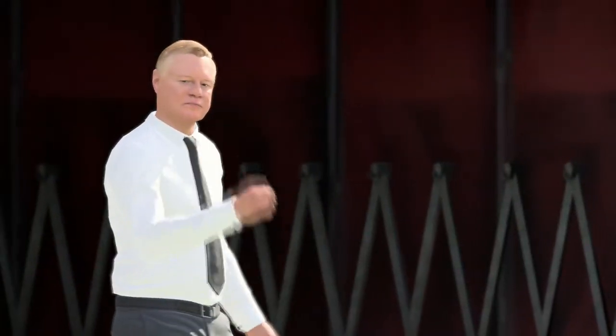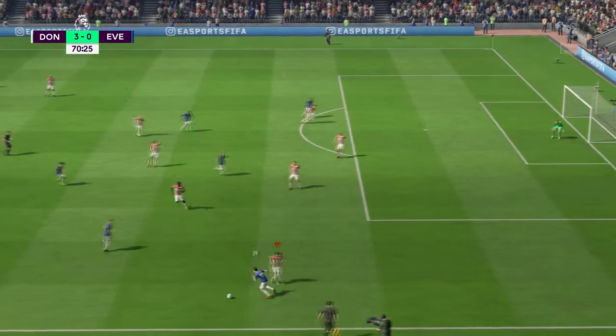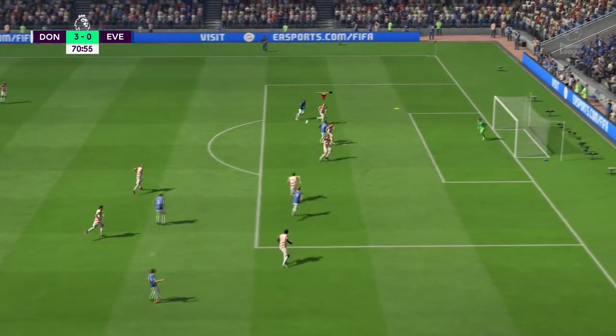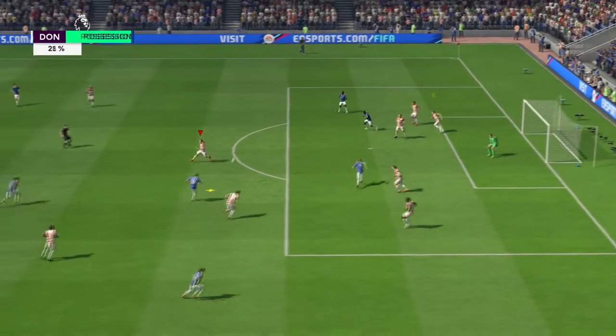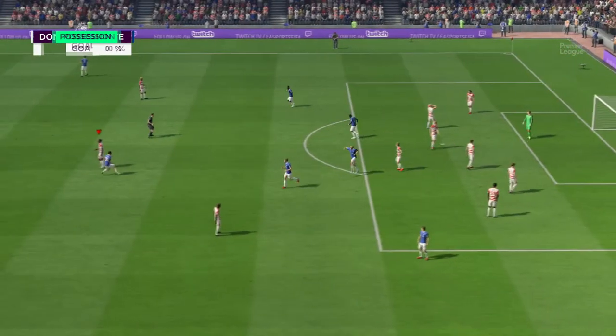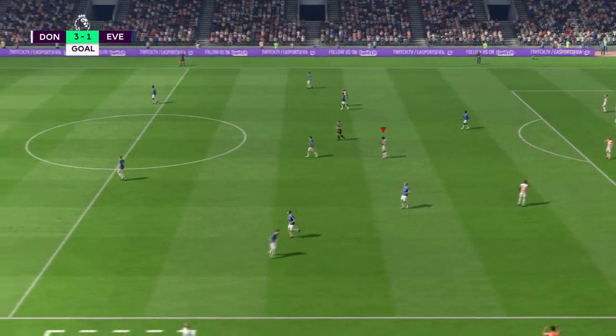Oh, he's loving it, the manager. Short passes, but they're keeping the ball. Bezic. And now the shot. Well, it's one step in the right direction with this goal. And they have reduced the lead.